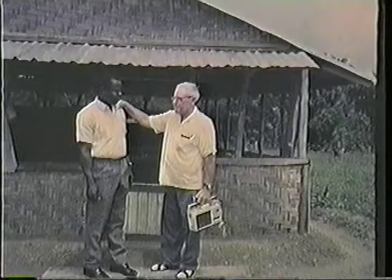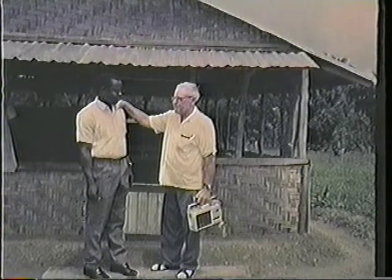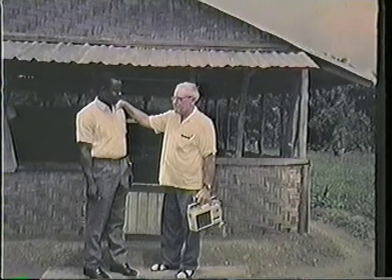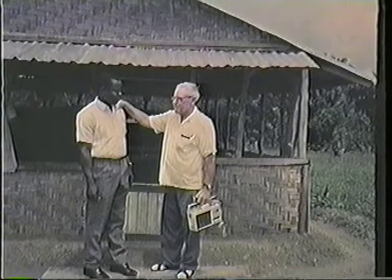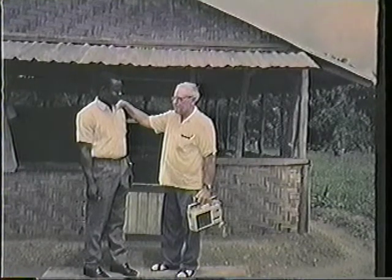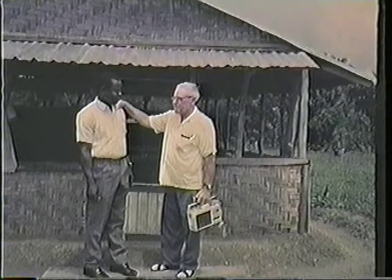What kind of baby chicks are these? What do you call them? Rhode Island Red. And where do you ship your chicks in from? From Holland. How do they come here? They come by KLM, by air. And where do you ship in your supply of feed for them? They're ordered from the States.